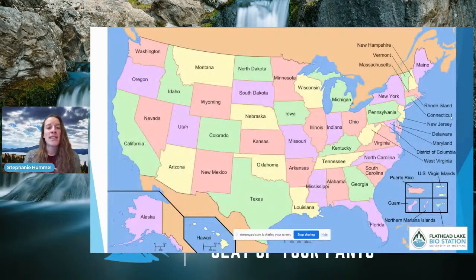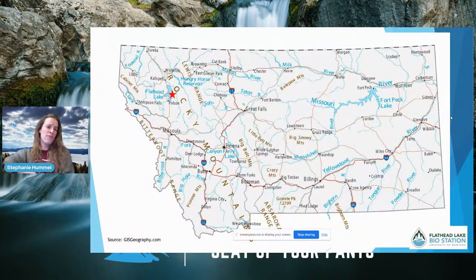So where we're located, state of Montana, in case some of you are calling in from across the nation. We're up right along the Canadian border. Specifically, Flathead Lake itself is located in northwestern Montana. You can see on the map here where the red star is, that's where we're located. We're a little bit north of the town of Polson, Montana, a little bit south of the town of Kalispell, Montana.